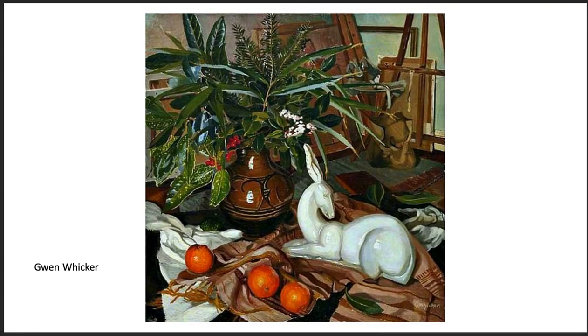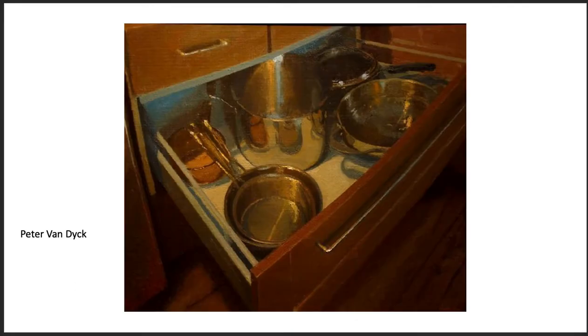Gwen Wicker just does fairly complex setups that are clearly in the studio. You see all the stretcher bars and the easels in the background. Peter Van Dyke makes these really beautiful atmospheric and colored light paintings. They're all done from direct observation as well.